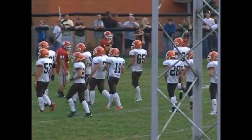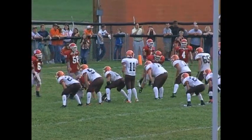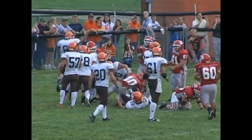Buckeyes 1st and goal at the Trimble 1. Buckeyes out of the power I with Perkins, Carter, and Young in the backfield. Dean takes the snap, hands it to Young, and he's in for the Buckeyes score. Wow.